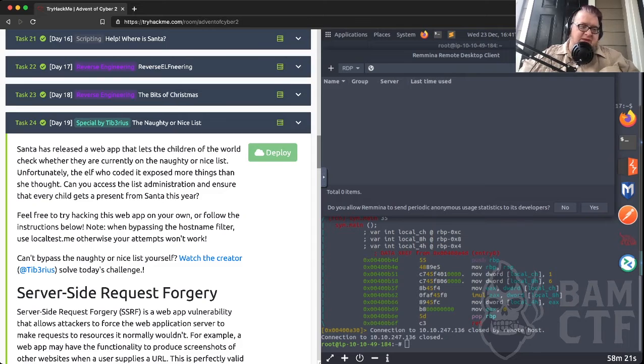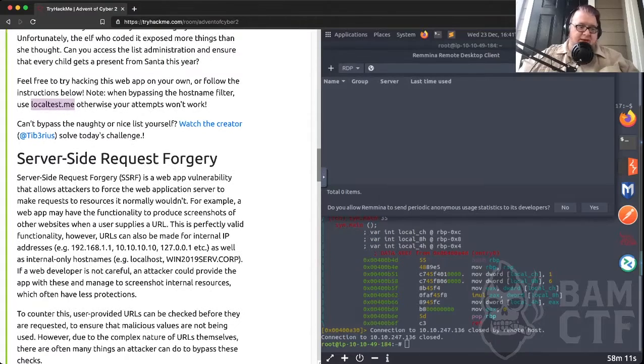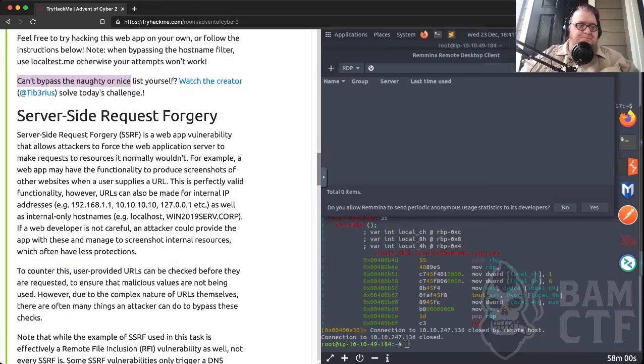Feel free to try hacking this web app on your own or follow the instructions below. Note, when bypassing the hostname filter, use localtest.me. Otherwise, your attempts won't work. And if you fail, there is a video here. If you don't like mine and you want to watch somebody else, this is from the actual creator, Tiberius. Watch him solve it.